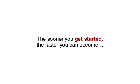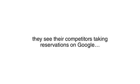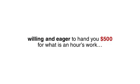And think about this. The sooner you get started, the faster you can become the first and only person in your area to offer this. The high ground of being the first means restaurants will actively seek you out when they see their competitors taking reservations on Google. Imagine every business in town coming to you to set this up for them, willing and eager to hand you $500 for what is about an hour's work.